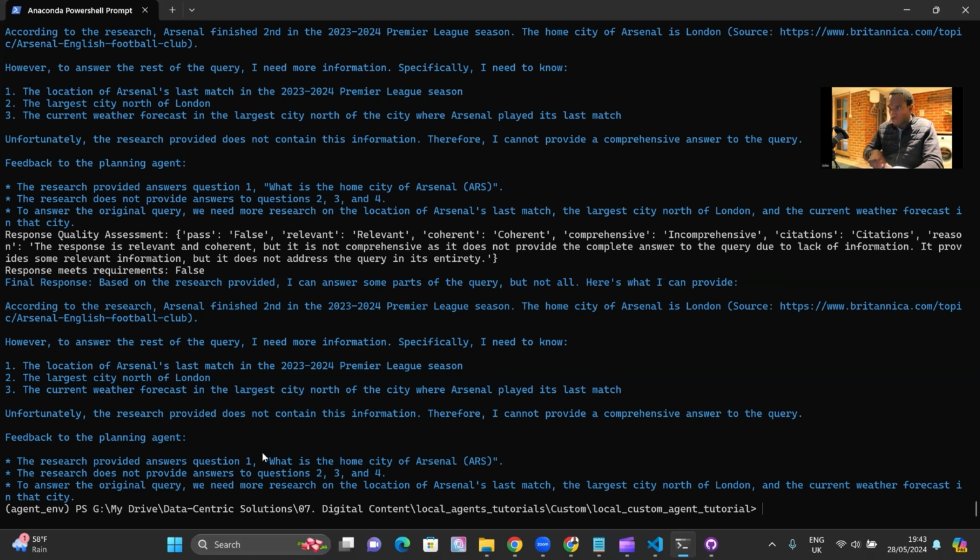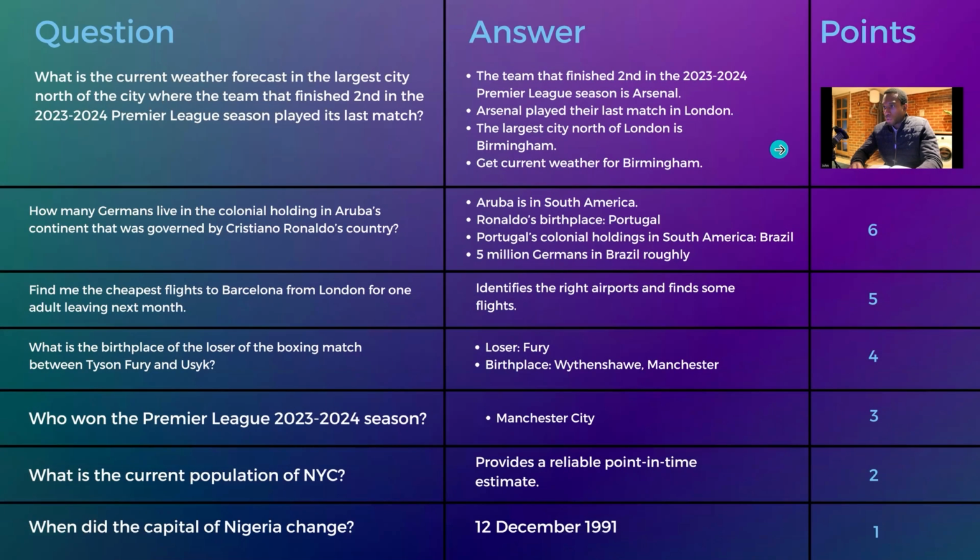I'm going to tally up all of the points, and I'm going to put that on the matrix so we can compare how well Llama 3 70 billion did against Llama 3 8 billion and Perplexity. All right, let's tally up the results.